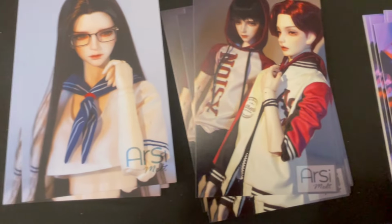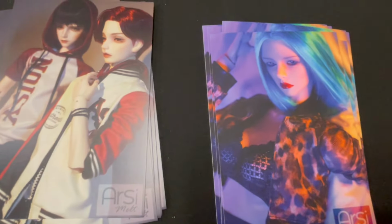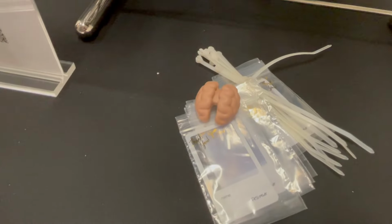Could you grab the smaller bin? There's a little brain there.